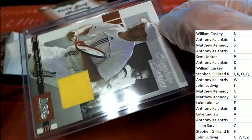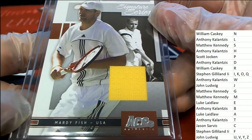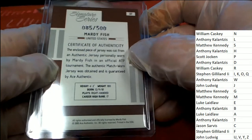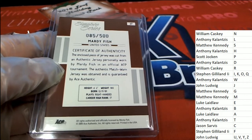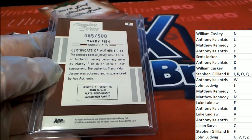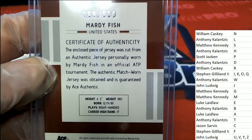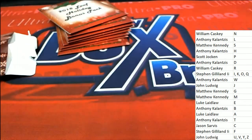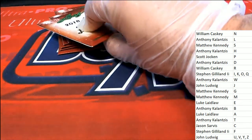The next hit. Oh. Marty Fish, USA. Letter F owner, congratulations with Marty Fish. 85-100. That is for Stephen G. Well, you don't see too much tennis, so that's pretty cool to get tennis.